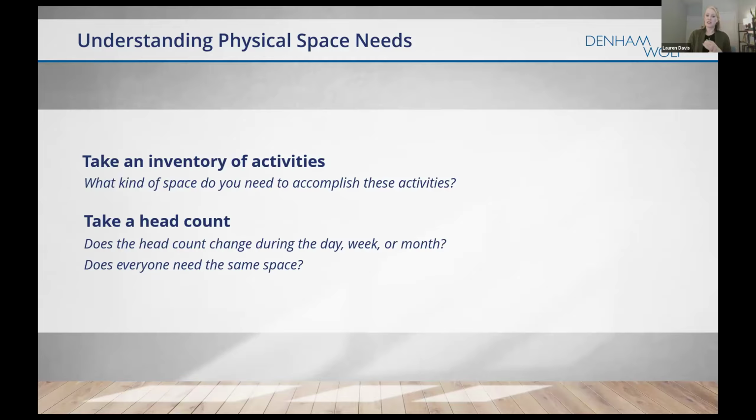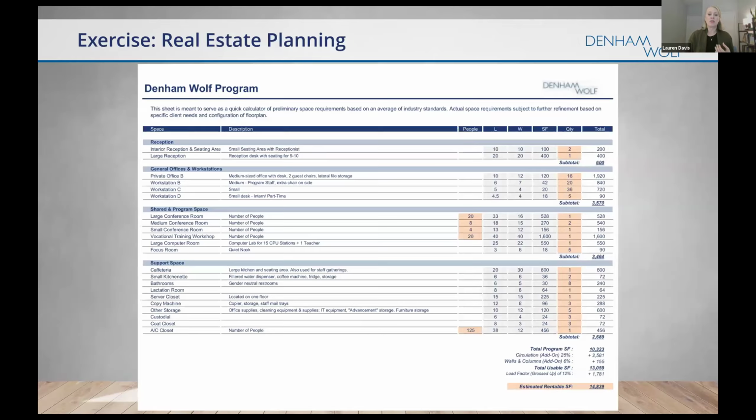So once you've gathered your inventory of space requirements, your activities, and you've given a head count, you're going to put it into what we call our space program. And what you see on your screen here is, and I'll zoom in on this in a second, an example of a space program that we put together for an organization.